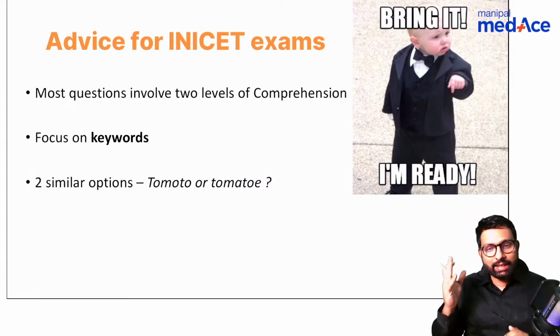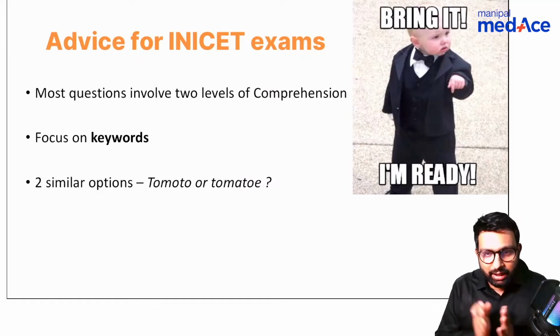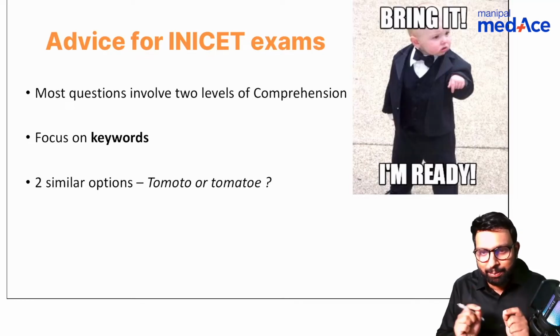The first one is that NEET PG and INI-CET are not different exams. NEET PG some consider as easy, INI-CET some consider as difficult, but that's not the case. There are no difficulty levels that change between NEET PG and INI-CET. The only difference is the type of questions.